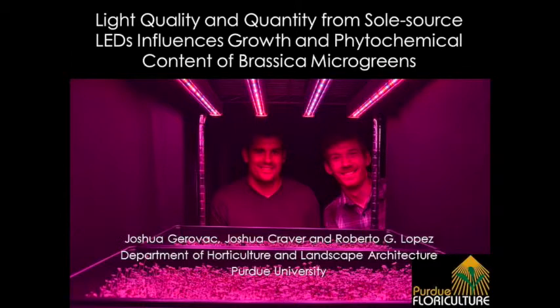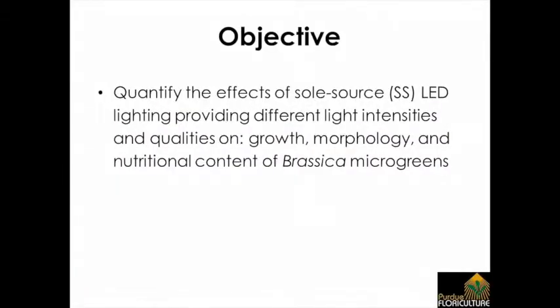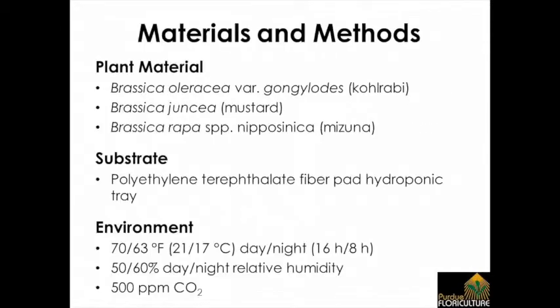And now I'm going to move on to some work that we've been doing with microgreens. This is work by Josh Garavak, who's a former graduate student, and Josh Graver, who's a current graduate student. The objectives of this study were basically to quantify, again, the effects of sole source LEDs of different light qualities and intensities on the growth, morphology, and nutritional content of Brassica microgreens.